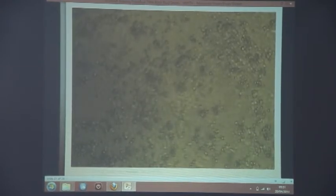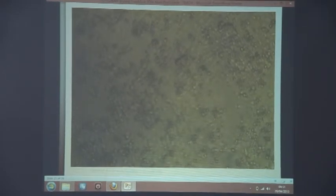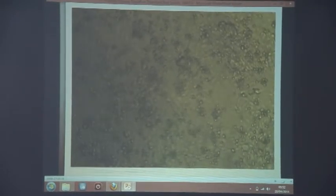So it goes out of focus because I get a little bit of condensation on the roof of the 12-well plate. Could you use the microphone, please? Certainly. Thank you.